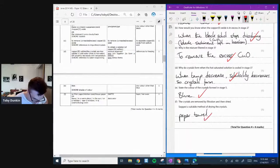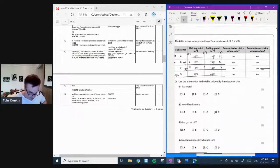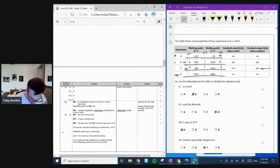Paper towel. I'm taking it for paper towel. Do you know what, though? It's interesting. In this one, in 2014, they don't really want paper towel. Yeah, they want everything. They give all these different examples. It's stupid. Filter paper. It's a good answer. I might stick with that next time. Okay, next one. B, D, A, and C.